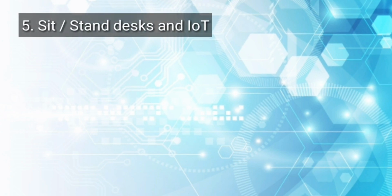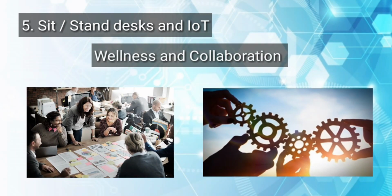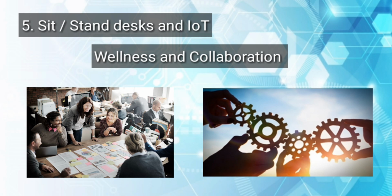Number 5. Seat, stand, desk, and IoT. To promote employee wellness and collaboration, we need to think if the employees are comfortable in their workplace.